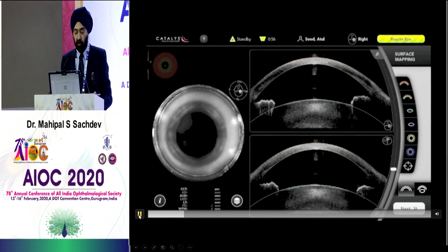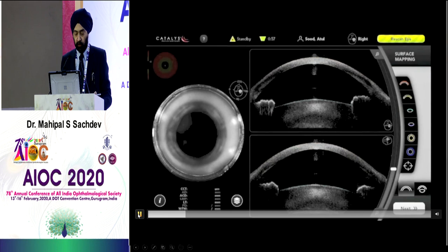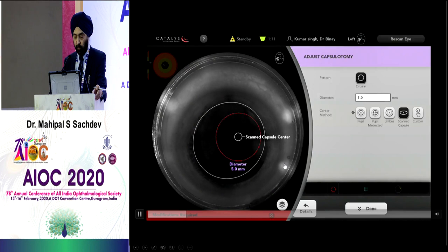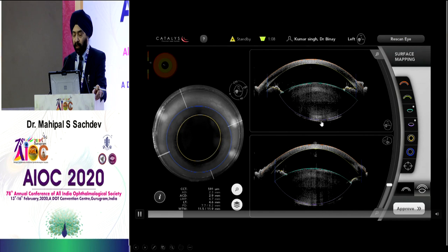Let the posterior float of the, okay, sorry. Anyway, when you see the posterior float of the capsule, you can see that there is a small issue, but it is not a big defect that is there. So you can see that in this particular case, you may not have any problem.